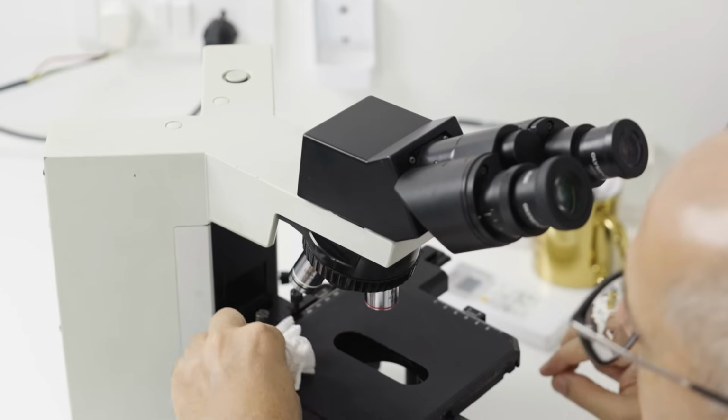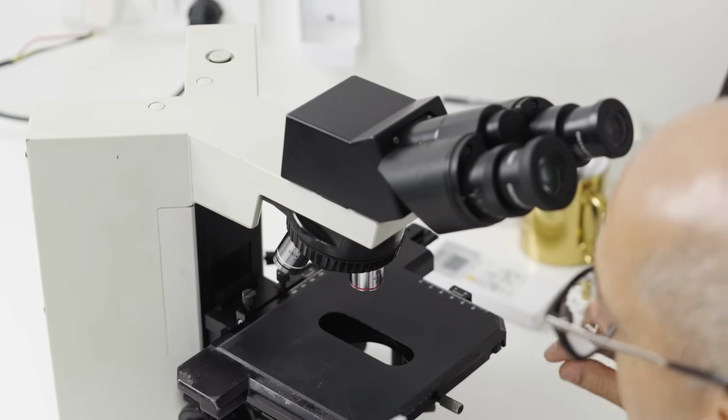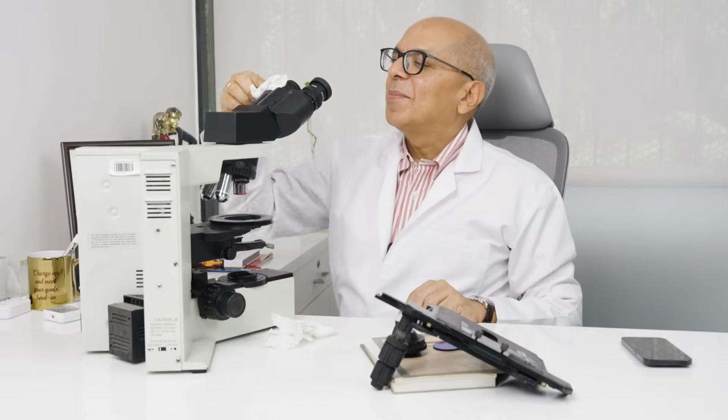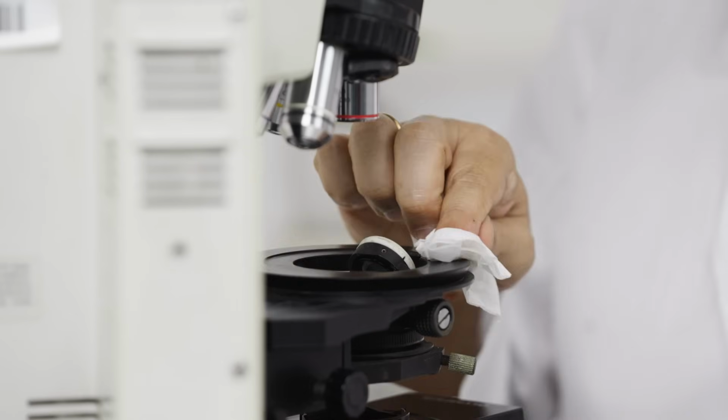And like I said in the beginning, I would start my day as Dr. Karve had taught me on how to take care of the microscope. So I would spend about 15 minutes every day making sure the microscope was clean, all the lenses were clean, all the parts of the microscope were well lubricated, the light bulb was in the right focus, everything was just perfect. And then I would start.